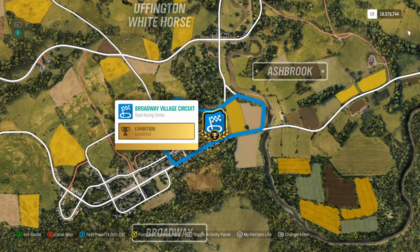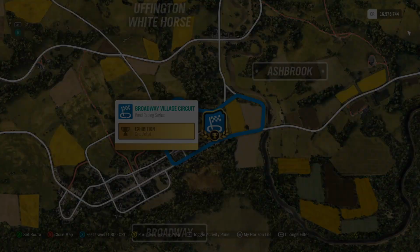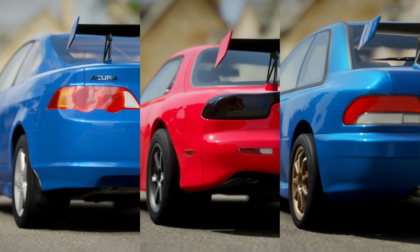The Broadway Village circuit is more of an acceleration-based circuit with a lot of sharper turns, not so many sweeping corners. There are a couple, but in general it's mostly 90-degree corners and acceleration zones. There aren't even a lot of long straights. There's one pretty good length straight, but it's not even that long. So as far as acceleration and tight cornering is concerned, the Broadway Village circuit is going to be our test circuit, and as far as high-speed cornering and high speeds in general, the Holyrood Park circuit is going to be the circuit for that.